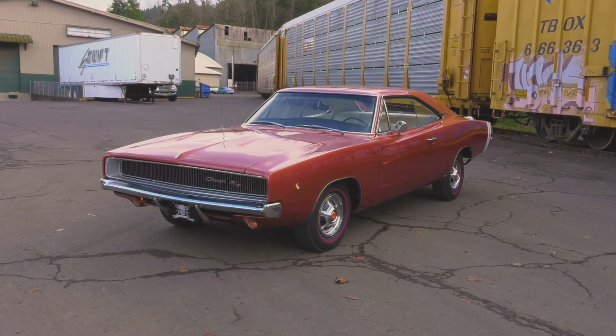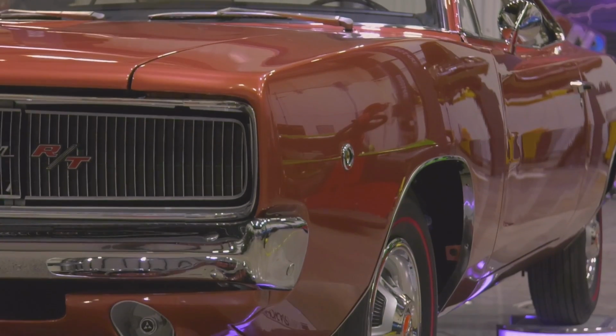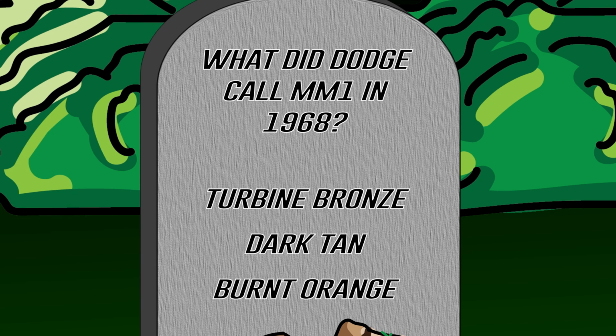In a previous season of Graveyard Carz, we restored this gorgeous 1968 Dodge Charger RT 440 Magnum Automatic. Paint code MM1. What did Dodge call MM1 in 1968? Was it turbine bronze metallic, dark tan, burnt orange? If you think you know the answer, stay tuned after the break. I'll let you know how you did.